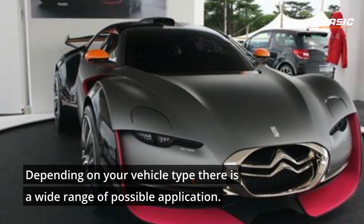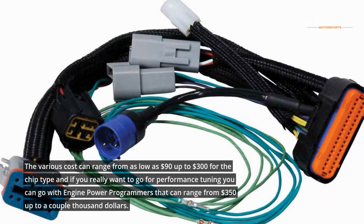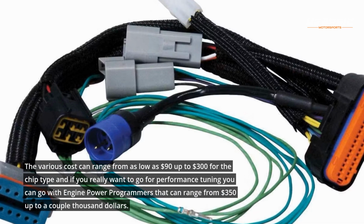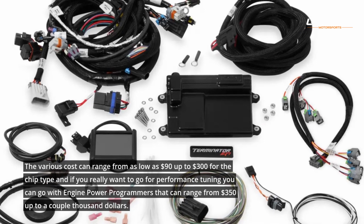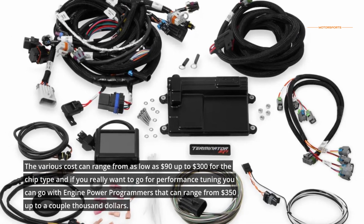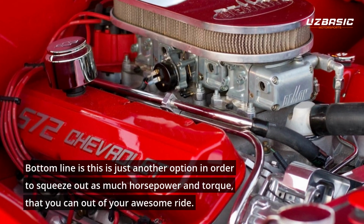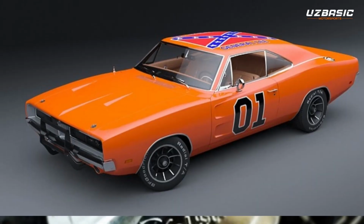Depending on your vehicle type, there is a wide range of possible applications. The various costs can range from as low as $90 up to $300 for the chip type, and if you really want to go for performance tuning, you can go with engine power programmers that can range from $350 up to a couple thousand dollars. Bottom line is, this is just another option in order to squeeze out as much horsepower and torque as you can out of your awesome ride.